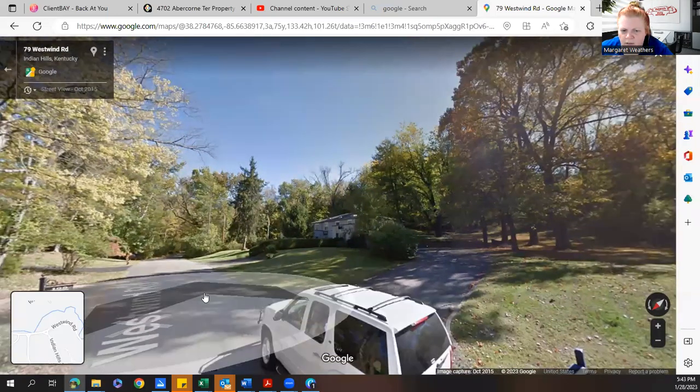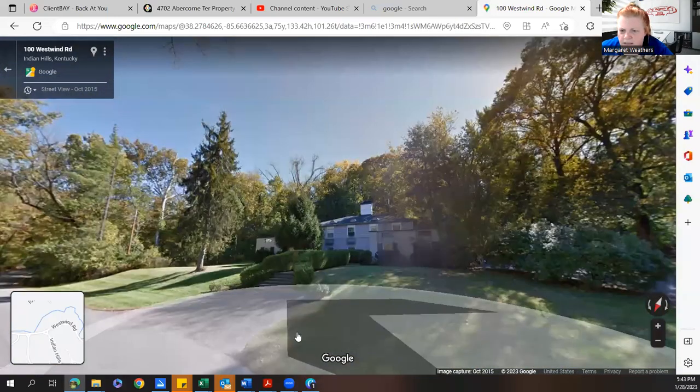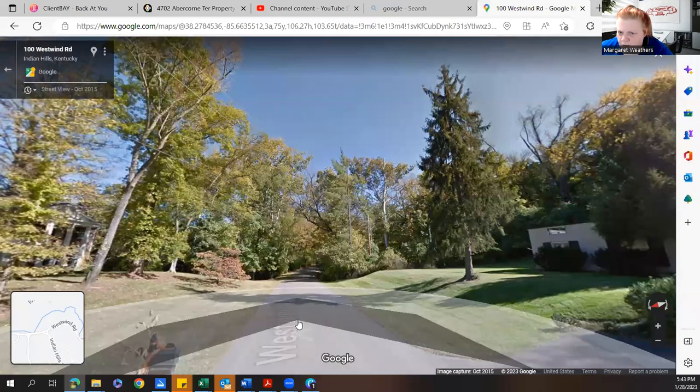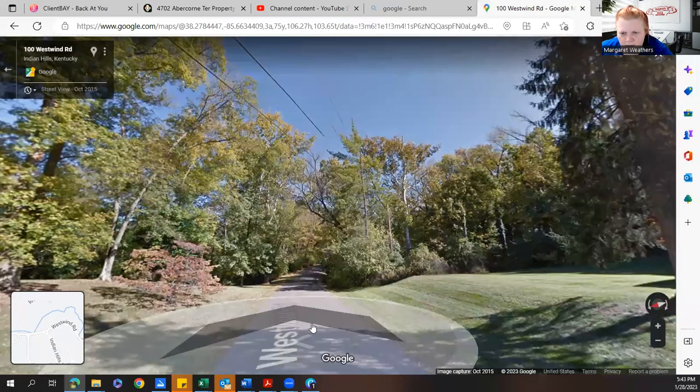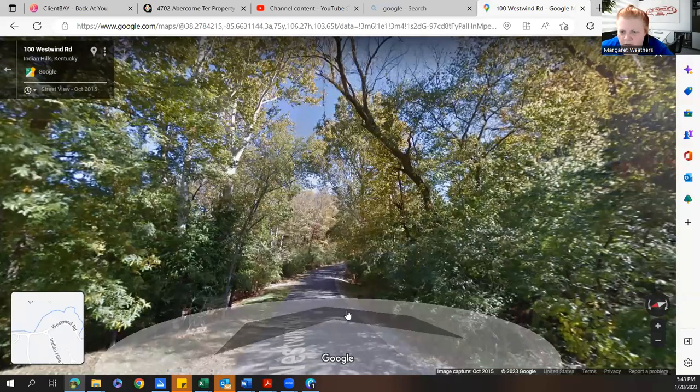And let's see. Let's move down and then we'll go to another subdivision. But I just want to show you, this is pretty typical of this subdivision. This street tends to be a little more sparsely populated than some of the other ones, but they're not overly populated in those other streets either.